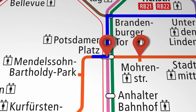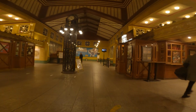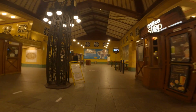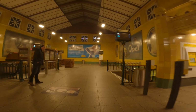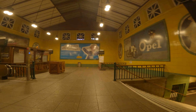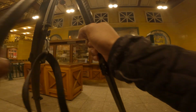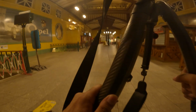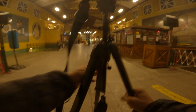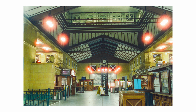Next stop, Wittenbergplatz. Its neoclassical design is a stark contrast from Museum Insel. Looking at its cruciform hall, I realized that this would have been better to photograph during the day, but I had to make do with what I could get. Nevertheless, you can see the beauty of the station's turn-of-the-century design jumping off the walls if you just let your imagination take you further.